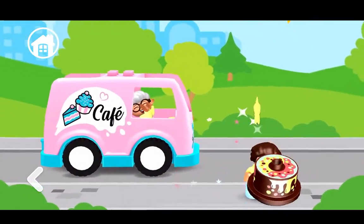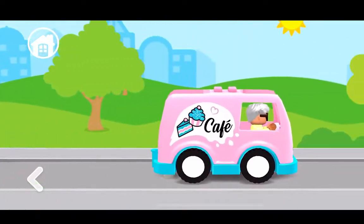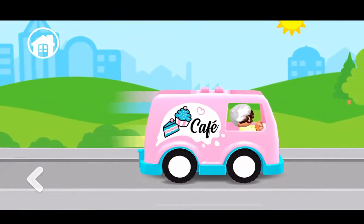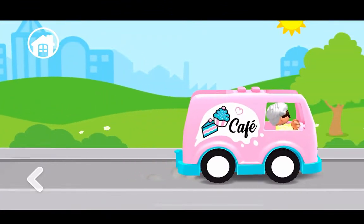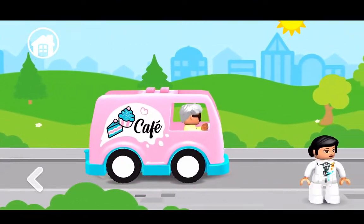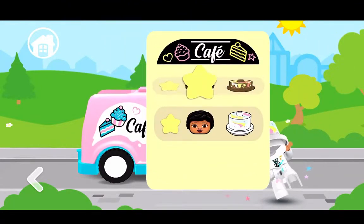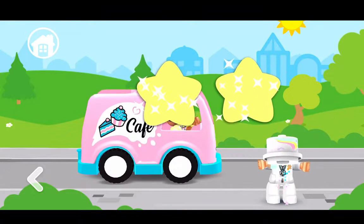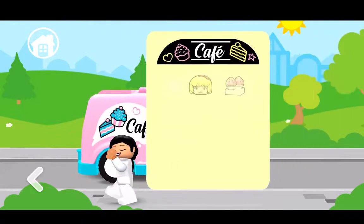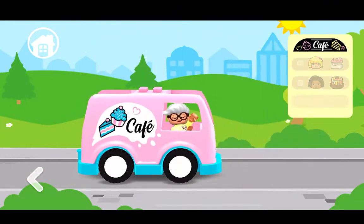Take your chocolate cake and go. Yay. Hey, go for it. Hello, take your vanilla cake with unicorn print. And we take 2 stars. Super. Okay, go.